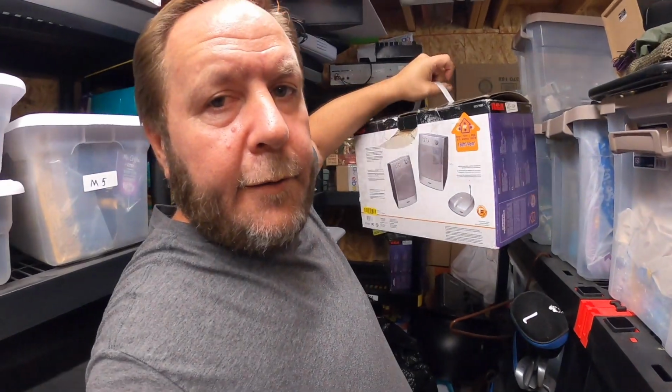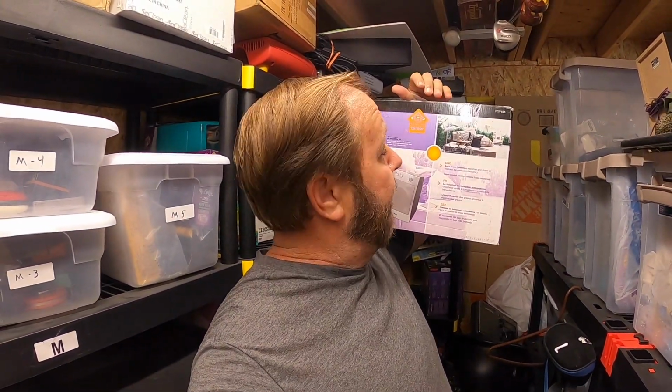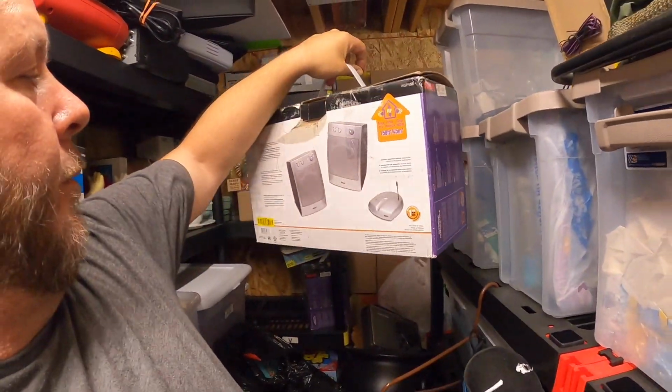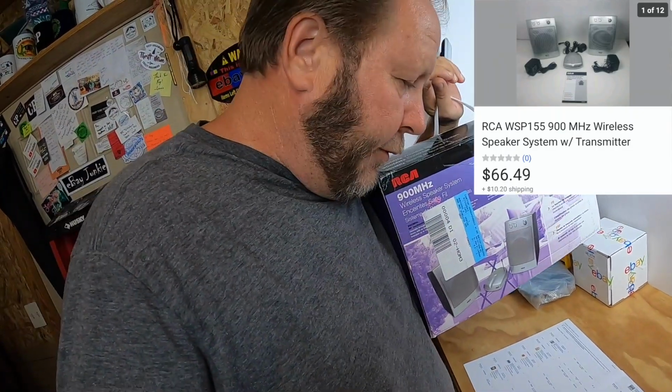All right, and that's it right there. This one has a slightly damaged box, but I did notate that in the listing. You can see it right there. But it is complete. I took it out, took the pictures. Let's take it back to the table so I can remember what it sold for, because I don't remember what the price was. But this RCA stereo sold, on sale, for $66.49, and the buyer paid the shipping. Another good sale. Got one more left.